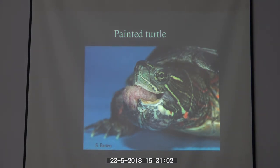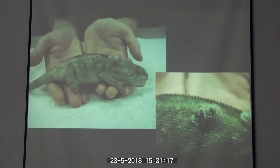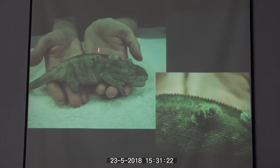This is a squamous cell carcinoma in a painted turtle, showing a severe proliferative presentation in the mouth. You can't even close the mouth anymore, probably involving the tongue. This is the multicentric distribution of squamous cell carcinomas in a chameleon.